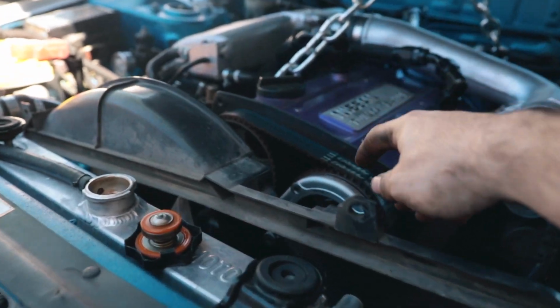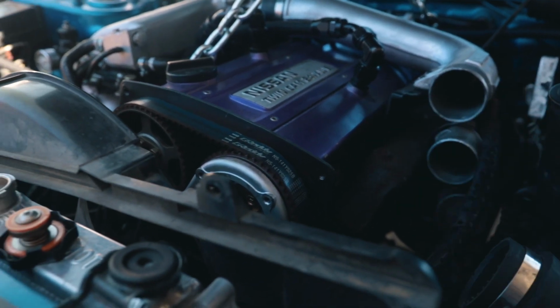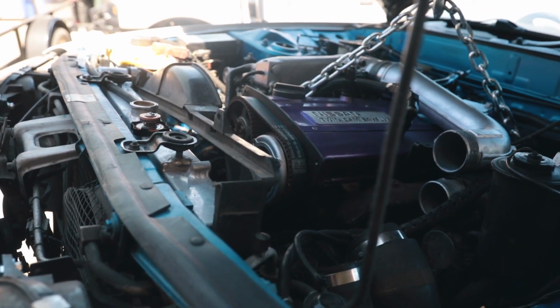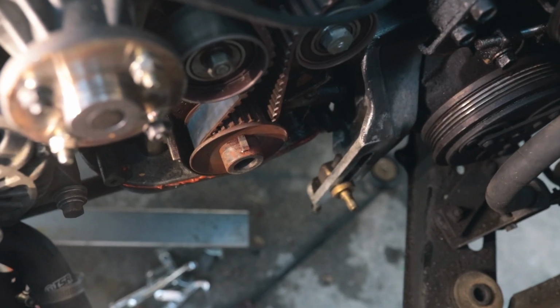Right now I have both the intake and exhaust cams lined up with the timing marks, but our crank pulley is not lined up. So I need to take the crank pulley off and check the gear behind it and see where that's at. Because if that's not lined up, then our timing's off, and that's probably what's causing the noise. So crank pulley off.